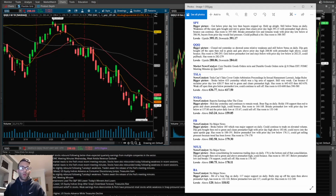And now the Qs, so closed red yesterday, so showed some relative weakness and still below the 9 EMA on daily. Dip gets bought off the open, then red to green and gets above prior day high, 288.86. With pre-market high above, could bounce, has room to 290, 293. Gets below pre-market low and stays below with prior day low below at 282.25. Could pull back, has room to 282, 279.